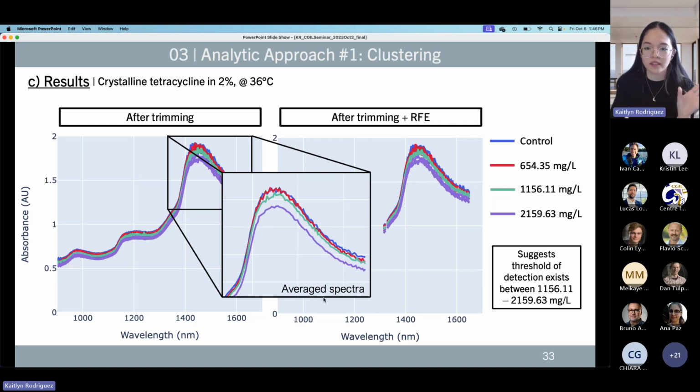What that means is for each concentration, we had 3 samples, and we took the average of the 3 samples at each concentration to get the average here. The important observation is that we see quite a bit of overlap between the control, the lowest, and the second lowest concentrations of tetracycline, whereas with this highest concentration, we see quite a distinct difference in the amplitude of the spectra here.